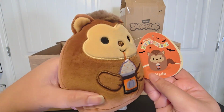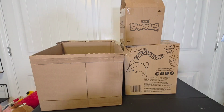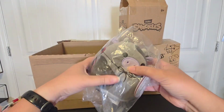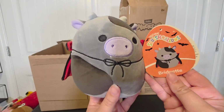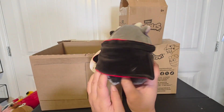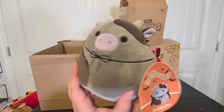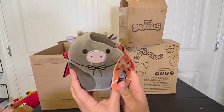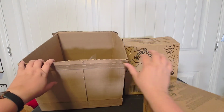Wade is amazing. So yeah, now I've got this one in two different sizes. Next up, we've got Bridget as a vampire. I love Bridget. She's a grayscale cow that they put out for Halloween last year, and I just think she's so cool. This one's got little fangs and a nice soft cape. Very, very cool and spooky. But that's not... oh no.